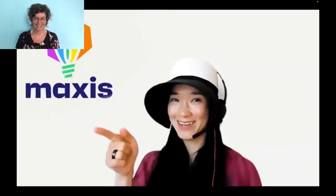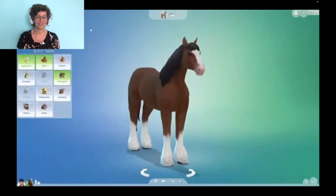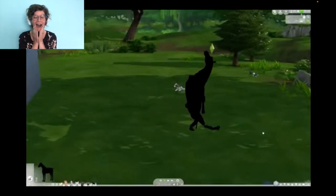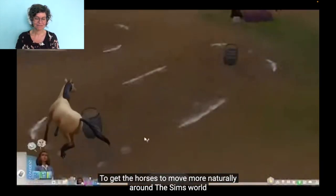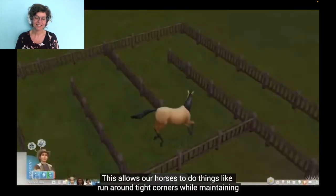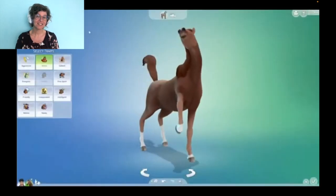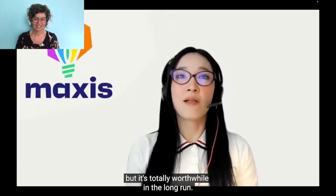Howdy. Howdy. Adding horses in The Sims 4 posed many new challenges considering there are new species with unique gameplay. Okay, we're gonna have to take a closer look at all those locomotion traits. Horse locomotion was a challenge. Horses have this very unique and graceful way of moving. To get the horses to move more naturally around the Sims world, we added banking animations to their locomotion. This allows our horses to do things like run around tight corners while maintaining that natural, graceful look that they're known for.